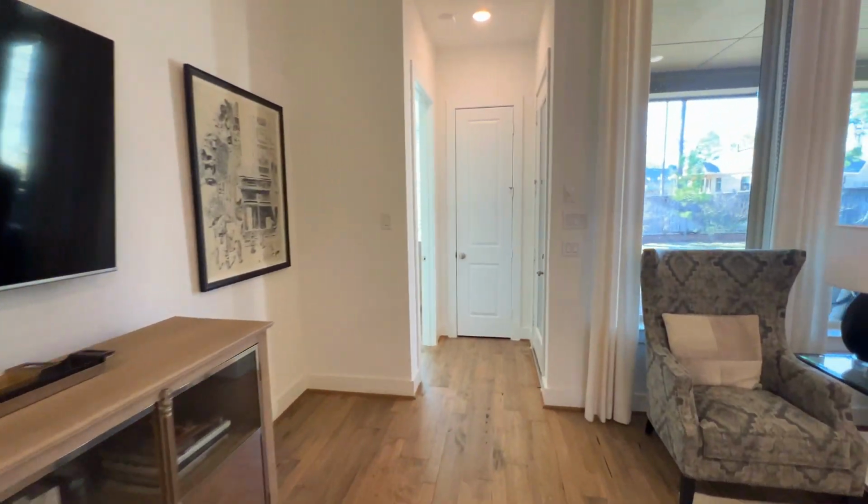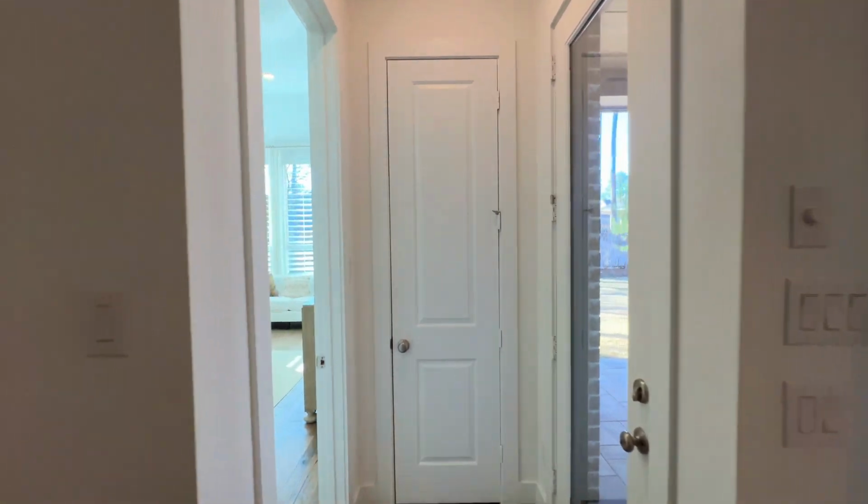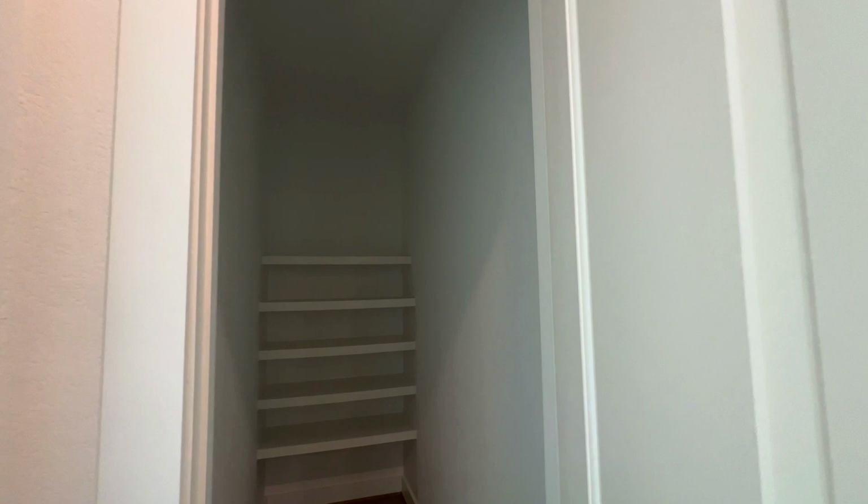And let's go ahead and head this way so that way you can see what's going on before we go in to the bedroom. You have a nice size closet.